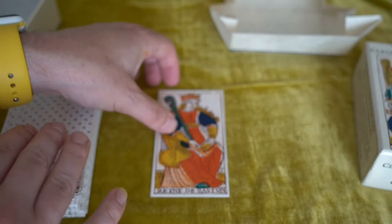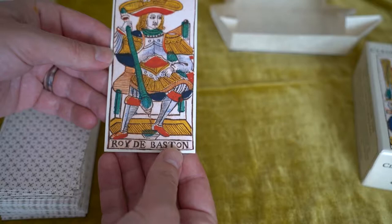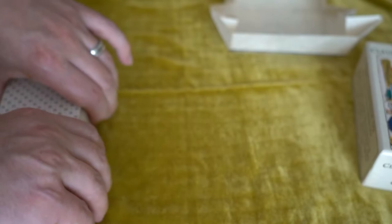Queen. And the king. Here he has on his baton a point. The legs are spread on the throne. And that is that. That is the deck.